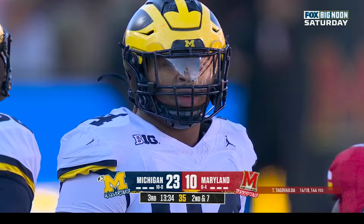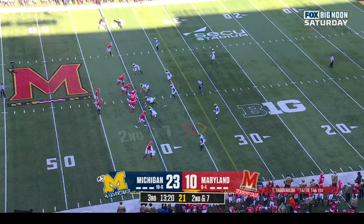This is going to be a game where they're going to try to keep them honest. Good sign, Bullock right back in the game, number 51. Taulia throwing the ball. Second and 7. Hemby again.